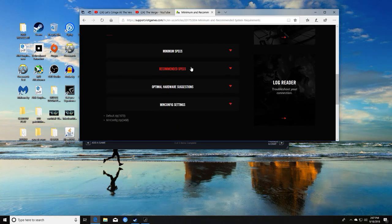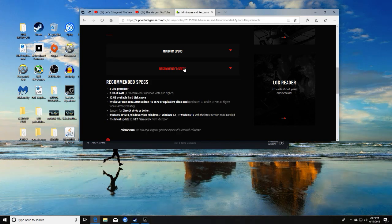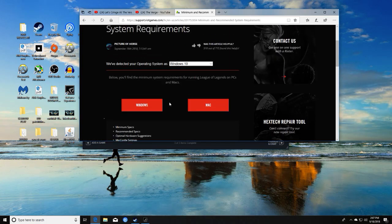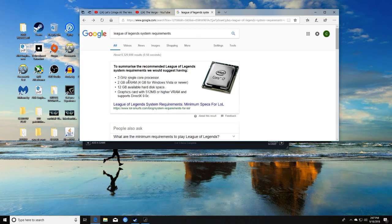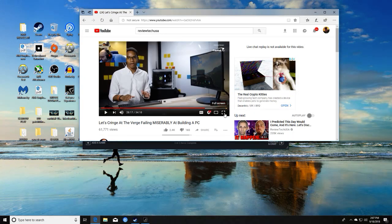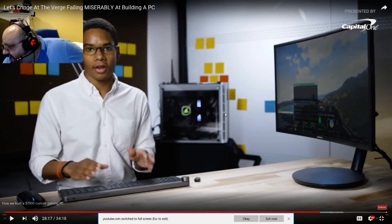Okay, system requirements. We're going to look specifically at the recommended. A 3 gigahertz processor. 2 gigabytes of RAM. 4 gigabytes of RAM for Windows Vista and higher. 12 gigs available hard drive space, and the GeForce 8800. And 8800. Okay, that's old. And Windows XP Service Pack 3. So you could probably run this on a potato. And from what I can understand, it's a single core processor. It's not even a dual core, it's a single core processor that you need to run League of Legends. He's playing a game that requires potato level hardware for recommended to run at high settings.